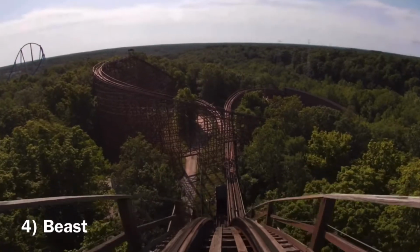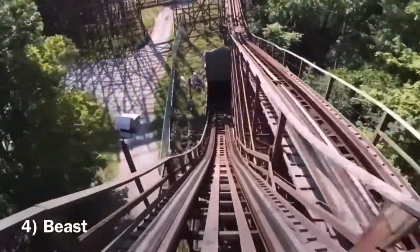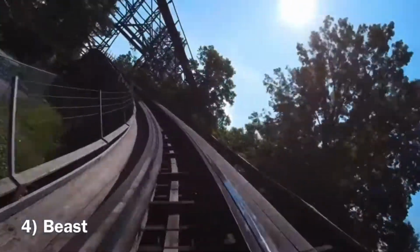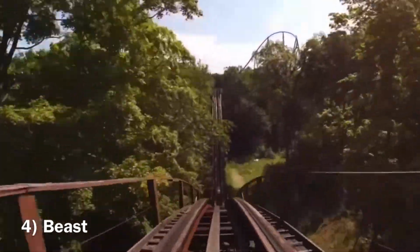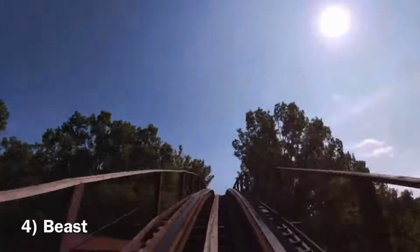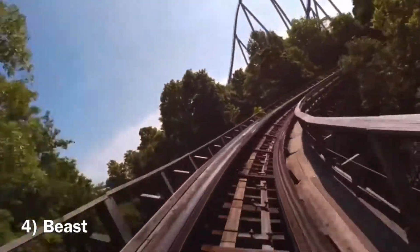All right, so coming in at the number 4 spot, edging out Mystic Timbers, is the Beast. Now, yes, this is my favorite wooden coaster at the park. I don't know, Beast is just such a fun coaster. It's really unique, and while it doesn't have the greatest layout, it still has some really solid force. It's got a really solid drop with some great floater and some other hills and drops that give some pretty good airtime too.